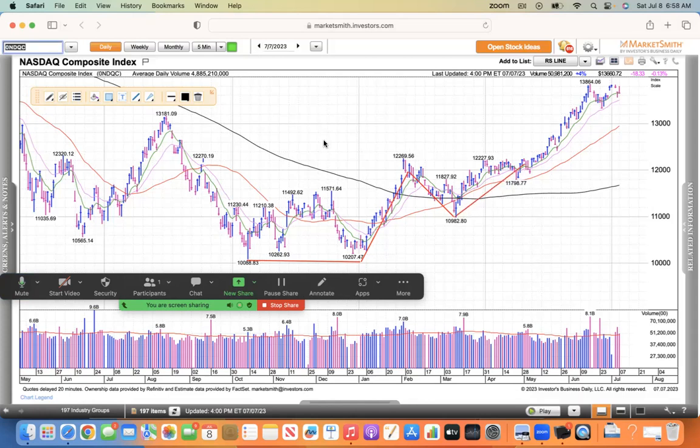It got above this old 12,270 number. You can see that 269 right here. Once it got above that on May 10th, May 10th was the date I got a little more bullish here. We went all green. And what is it, July 8th? So it's been 2 months on this nice run.